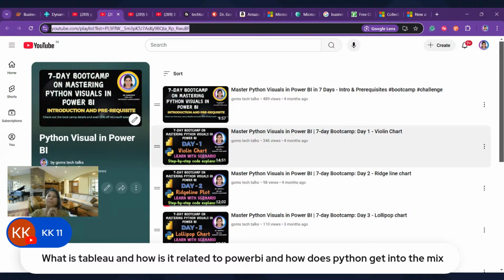Python is completely coding. You can do anything with the help of Python. For example, you can do web crawling. You can do machine learning. You can do artificial intelligence, like algorithms, matching, mismatching. And you can also do data visualization, everything with the help of Python, but completely with coding.